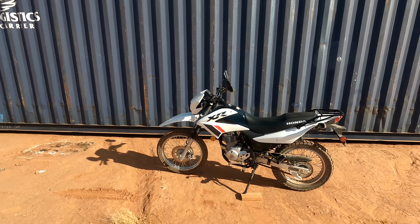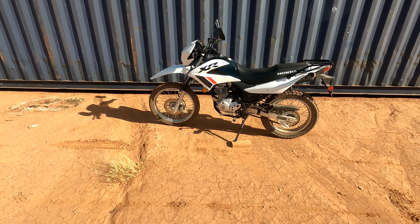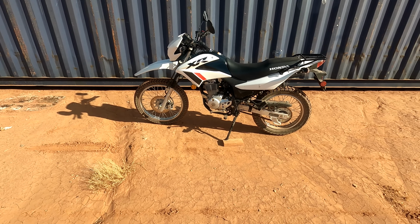So this one comes in at 149 cc's. And as you can see, it is an air-cooled engine. It does come with a 5-speed transmission. It has a 19-inch front tire and a 17-inch rear tire, which is smaller than your standard enduros. Most enduros have a 21-inch on the front and an 18 on the rear. So this one is a little smaller, but it is not any less capable.